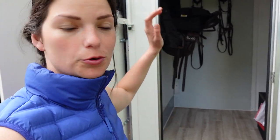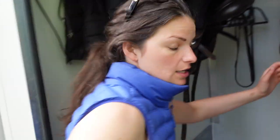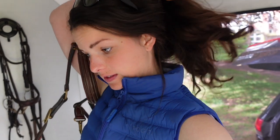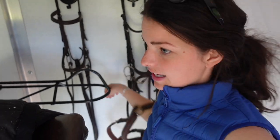Well done. So the new Equitrekkers have this amazing space in the front for all your tack, and it's got a wider door. So I had one of these before, but the door is narrower. But this one is so wide, so you can actually get inside with your saddle. So I've got one saddle here. Justine's gonna let me borrow a saddle for Ember, because I don't have two saddles that I can ride them in yet. And then I've got their bridles here and Ember's head collar.